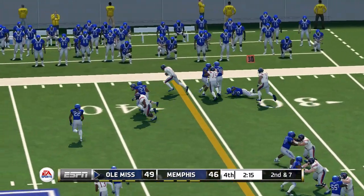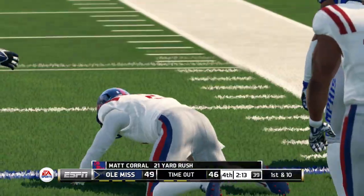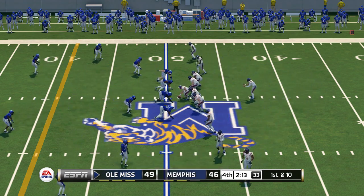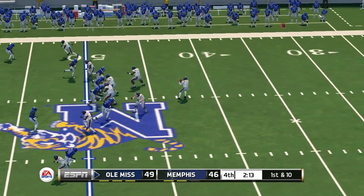Tries to get around the corner. He's to the 40. Gains his way to the 49-yard line. The Tigers will use their first time out of the half. From their own 49-yard line, it's first down. They spread the field in the gun with 5 wide receivers.